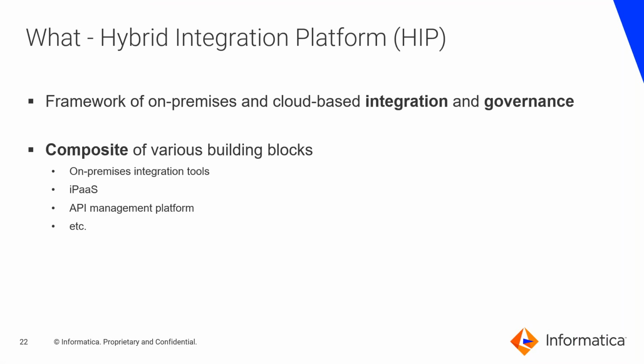So really, just reiterating what Dave went through, what is HIP? Dave covered it really well, but to summarize it, HIP is a holistic framework covering on-premise and cloud-based integration and data management, as well as governance. So the idea is to bring together various tools and capabilities to streamline the entire data management process across this modern enterprise. And what are some of those building blocks for delivering this comprehensive HIP platform that we're trying to build?